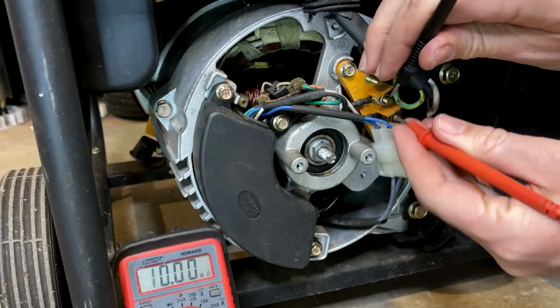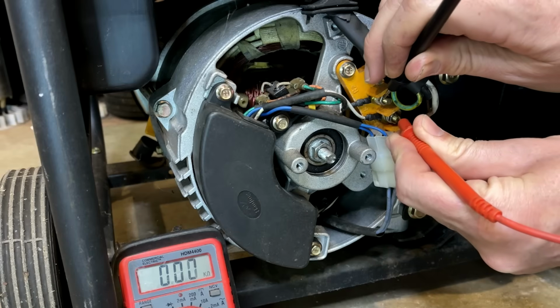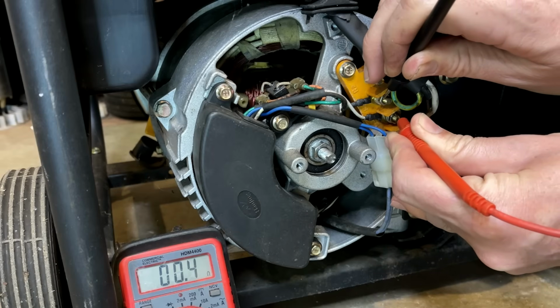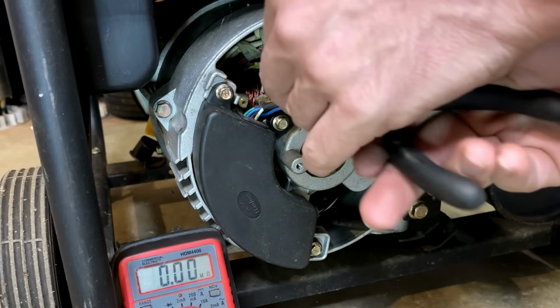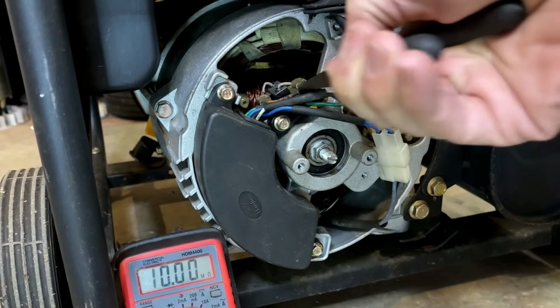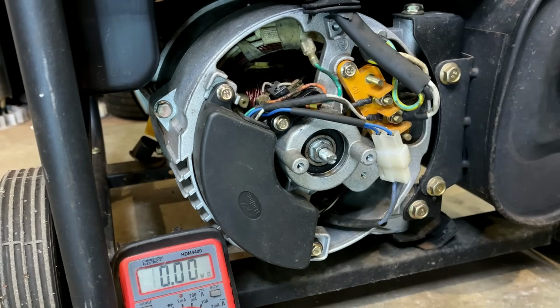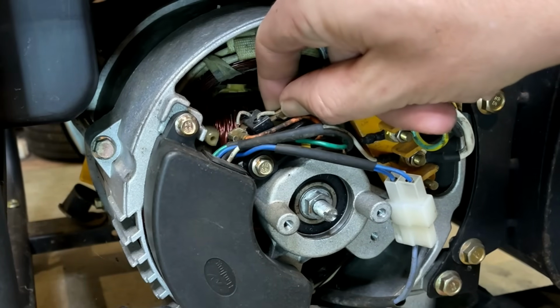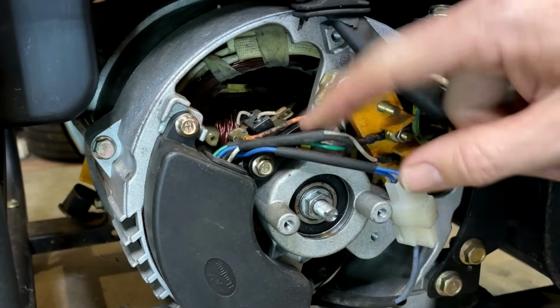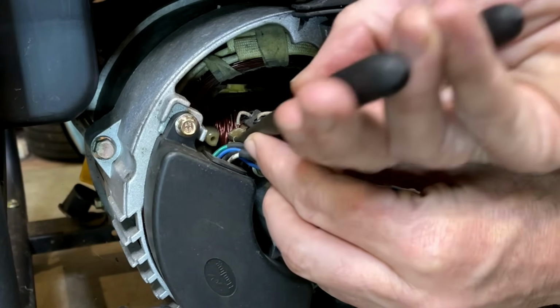On the last generator we had 0.5, 0.4 ohms. We're at 0.5, 0.4. So that seems good. Let's check through the brushes. Interesting. That terminal, it is wiggly, kind of like the other one. And I think I almost see the copper coming through the side. So maybe this one did overheat.